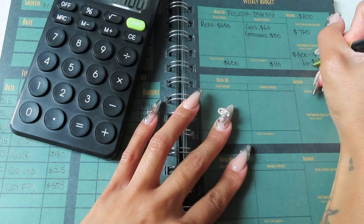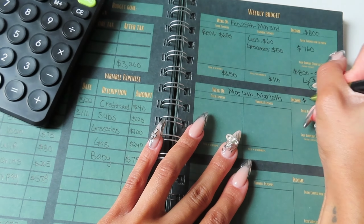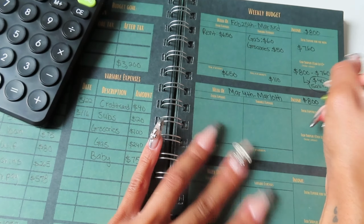So it's not a super heavy week for our cash surplus, but at least we're able to cover our bills and we're good to go. So now we're going to go to the next week, which is going to be March 4th to March 10th. And I like to do a Sunday to Monday type of thing, but it's up to you on how you want to adjust it. Just make sure you're covering all your weeks. So we have March 4th to the 10th.